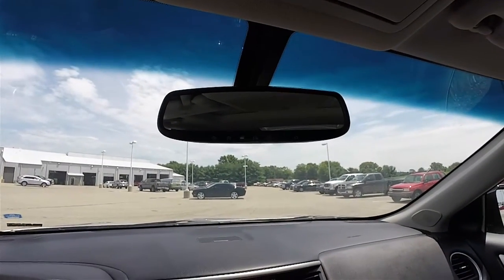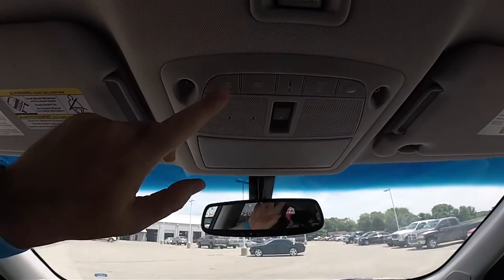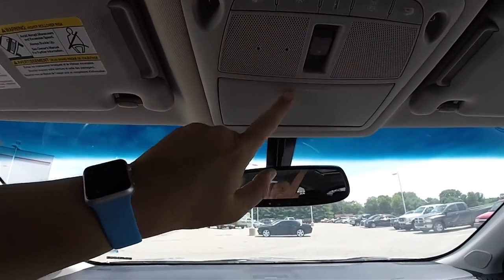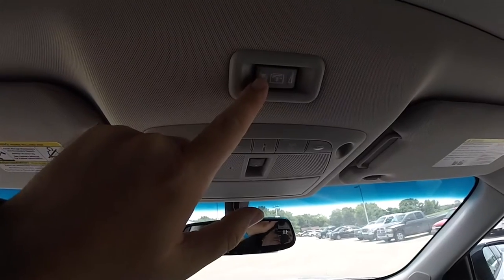Looking overhead, you have an automatic dimming rearview mirror with 3-channel HomeLink universal garage door opener. Overhead, LED reading lights. Power sunroof control, sunglasses holder. The switch here is for your rear sunroof shade.